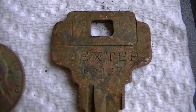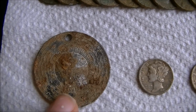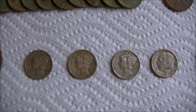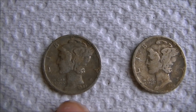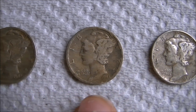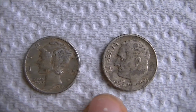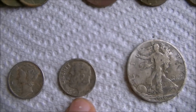I got that Dexter key, number 62127. Of course, the aluminum pendant that I showed in the video. And let me know if any of you guys caught this for the silver dimes. It was a date run. Out of the yard, I got a 1943, a 1944, 1945, and then the transition into the silver Roosevelt dimes in 1946. So that's pretty awesome.